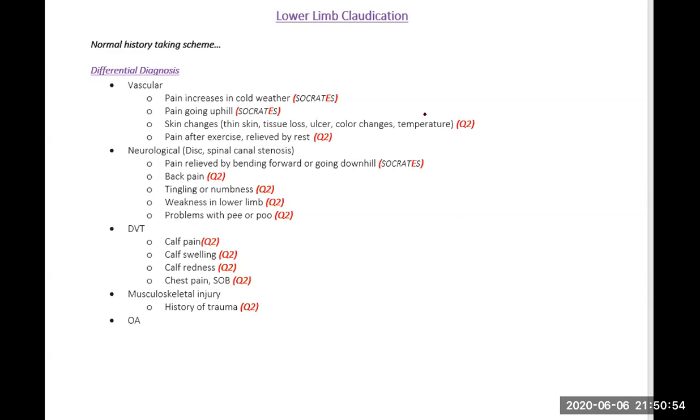Okay, lower limb claudication. This is our third station. Again, normal history taking. Please, if you have any questions, let me know, okay? Again, we're going to start with normal history taking, okay, in the lower limb claudication station.